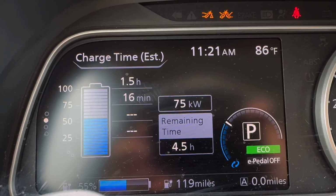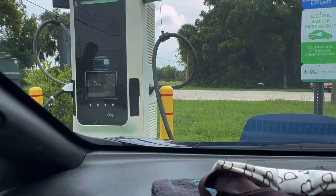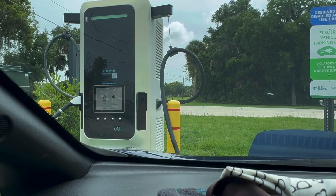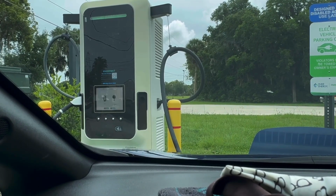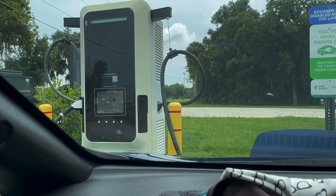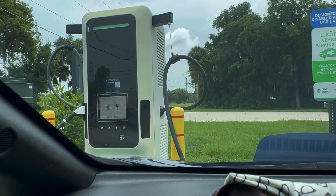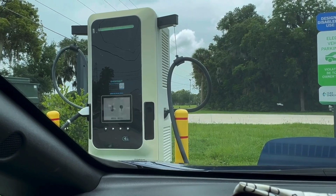Okay, 75 kilowatts going in, but I am on Chatamo today. Chatamo at this station works, so when I find one that works, I'm going to use it, which is only about 20% of the time. I think the rest of the time it's going to be having to use the adapter. But let's get some charging, get on down the road. Got things to do today.